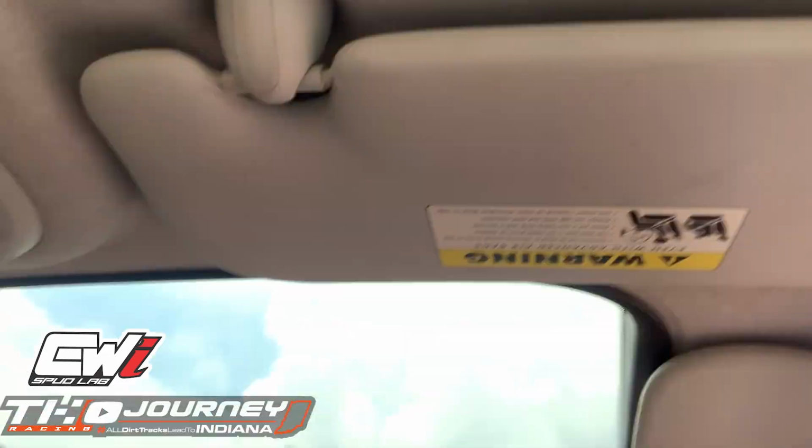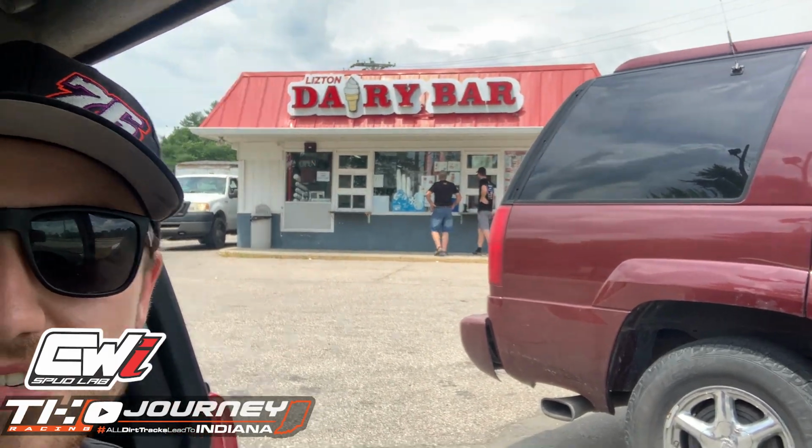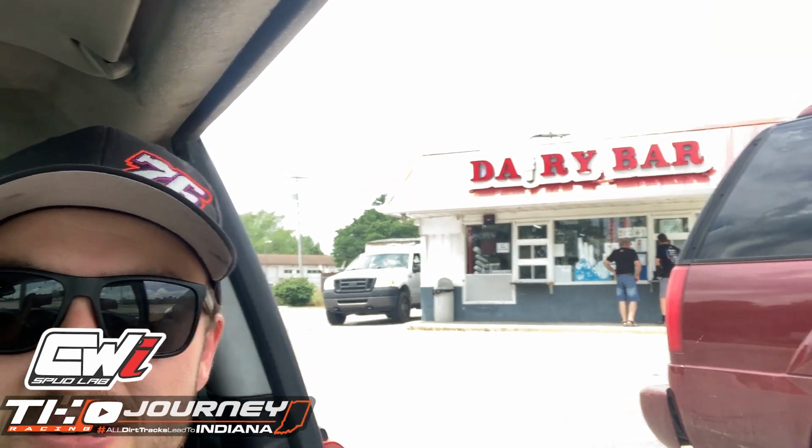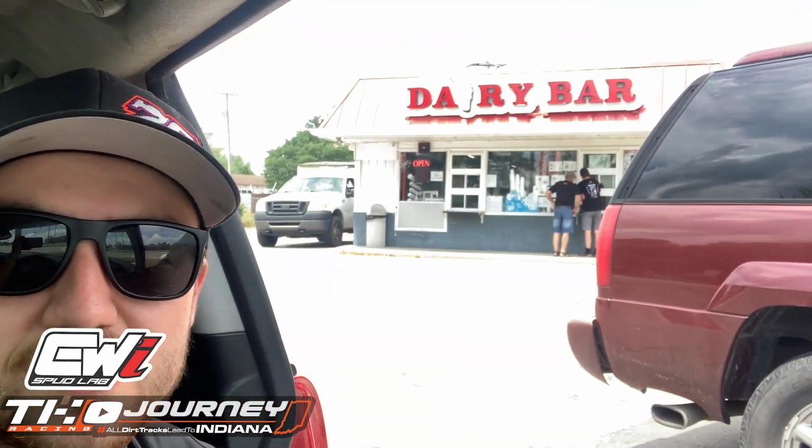Another race day in Merv. Just remember, it has a sunroof, don't forget it. The boys are at the dairy bar getting an ice cream. I don't really have sweets, I lost a bit of weight doing that, and it's kept me healthy, so they're gonna get their ice cream. I might get something like a bit of carb loading down the track.